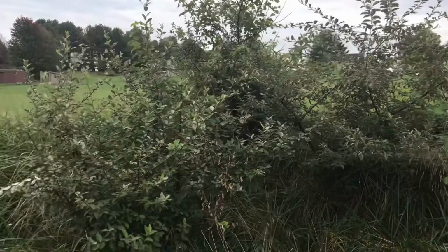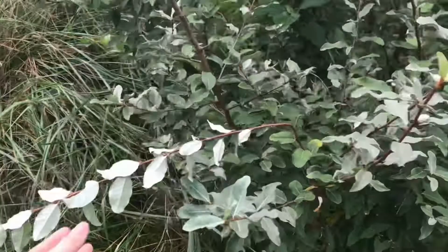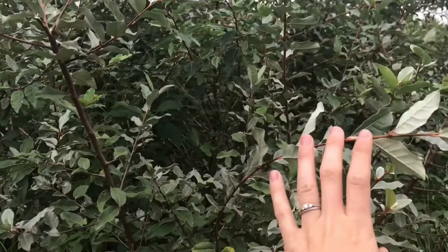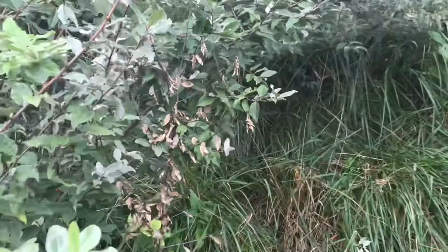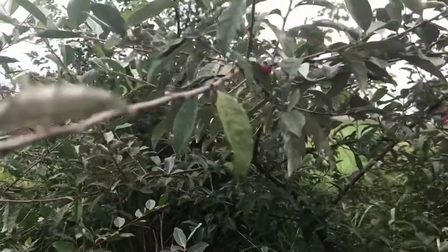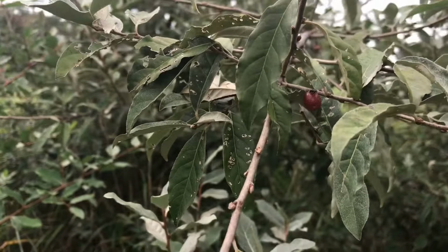Now, autumn olive is pretty distinct. It has this silvery sheen to the bottom of its leaves and this almost reddish bark, which makes it really amazing. This time of year in early autumn, you'll also start to see the autumn olive berries, or the silverberry. And here is an example of that. Right there. These are also considered a superfood for humans.